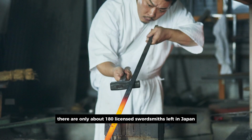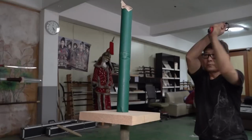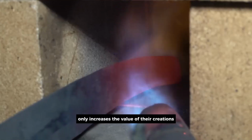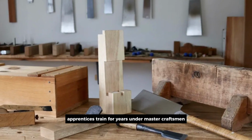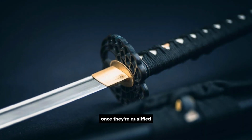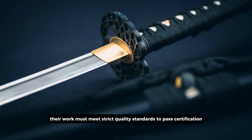Skilled artisans and master swordsmiths. Did you know there are only about 180 licensed swordsmiths left in Japan? With such a limited number, the rarity of these craftsmen only increases the value of their creations. Becoming a swordsmith is a lifelong journey. Apprentices train for years under master craftsmen before they can even begin making their own swords. Once they're qualified, their work must meet strict quality standards to pass certification.